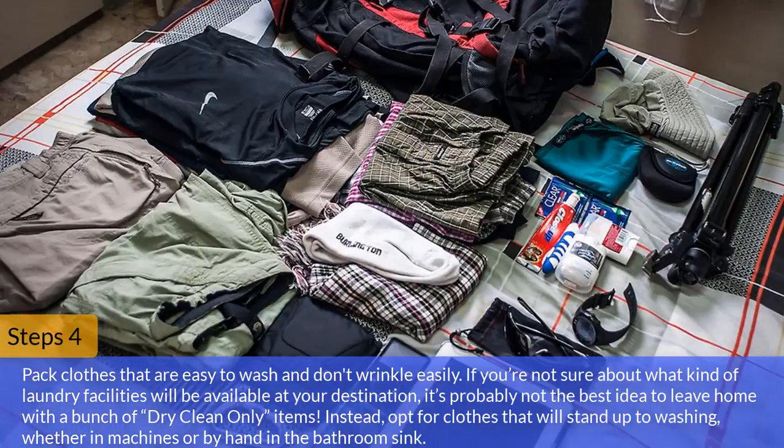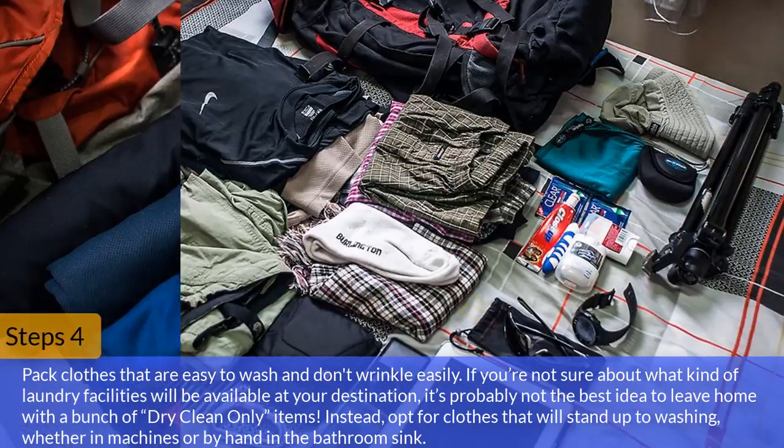Step 4. Pack clothes that are easy to wash and don't wrinkle easily. If you're not sure about what kind of laundry facilities will be available at your destination, it's probably not the best idea to leave home with a bunch of dry clean-only items. Instead, opt for clothes that will stand up to washing, whether in machines or by hand in the bathroom sink.